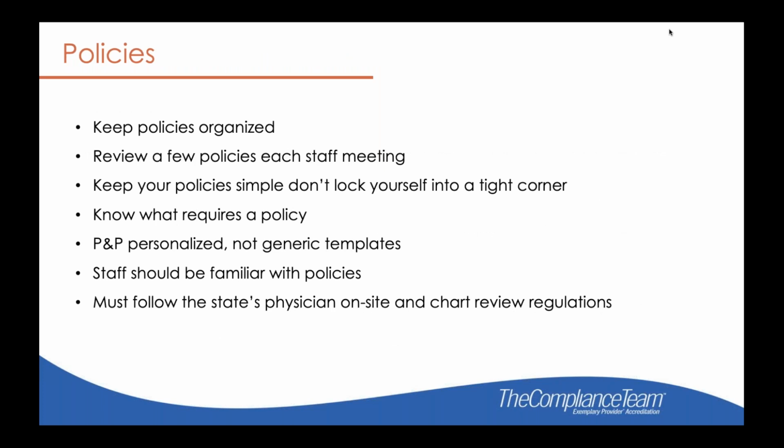A lot of policies are required. So first of all, keep them organized. Review a few policies each staff meeting. Now, of course, that's every 2 years, but then you don't get jammed up in this whole list of policies all at once. That's not a requirement. You do it whichever way is best for you. You can do them all at once, take a day and do them all. That's up to you. Keep your policies simple. Don't lock yourself into a tight corner.